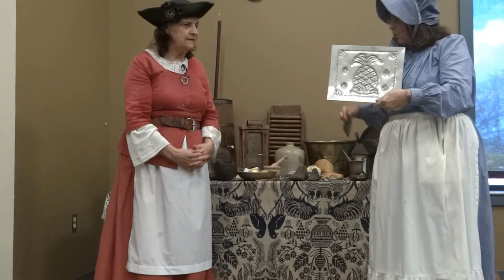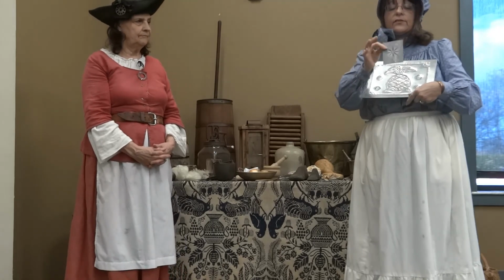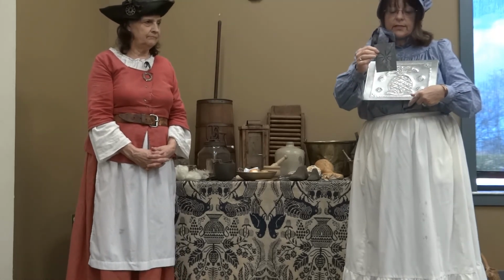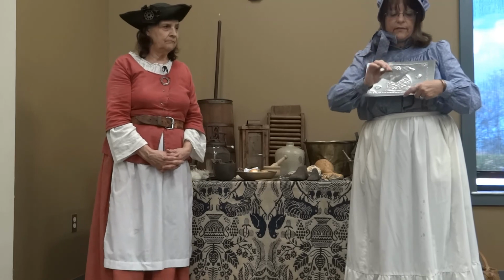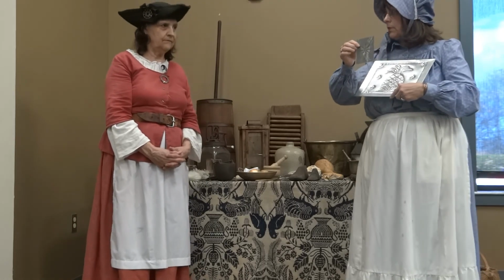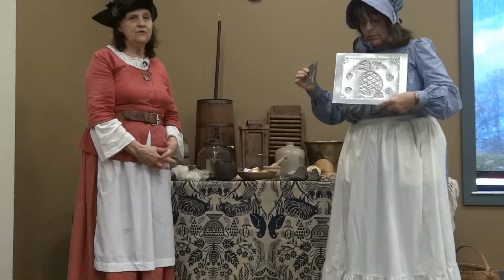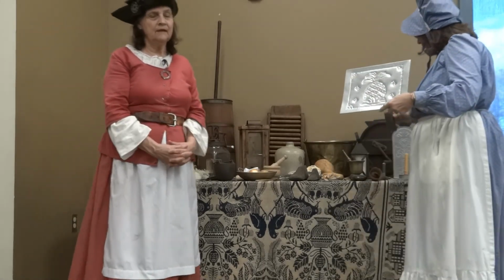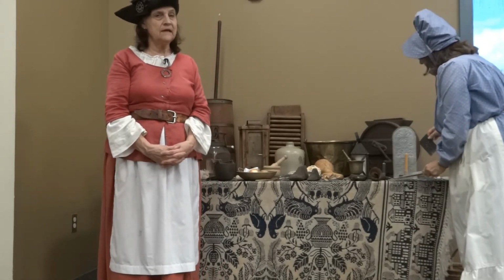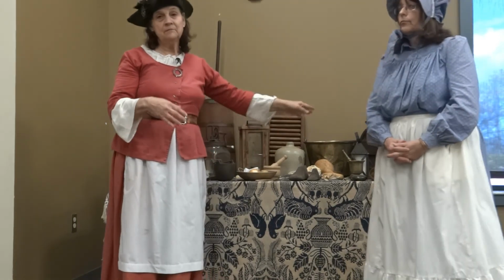Miss Julie, can you tell me? Well, the tinsmith may have a template, and this is a true template from a tinsmith to make a pie safe, and use that, and he's going to poke holes through that with a hammer and a tool. It could have been a nail. They did have nails. They were different than nails today, but they could have poked with a hammer, but it was a long process.